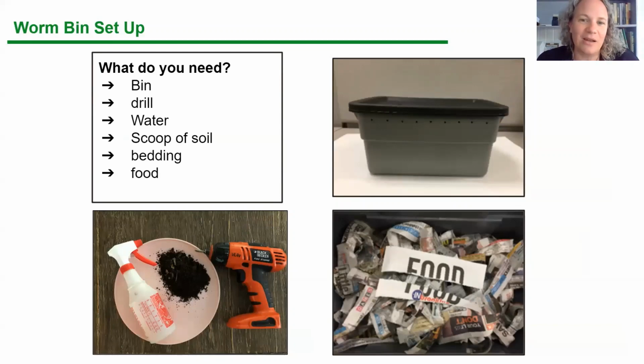And for that, you'll need a bin. You can use any bin with a lid that is around your home. And I'm gonna have to really speed up because we've only got a few minutes left. But you'll want to drill holes into that bin so that there's air for the worms that you'll be introducing. You'll also want to have water so that you can wet down any of the bedding material that is in the bin. Great bedding for a worm bin is shredded newspaper, brown paper towel, brown paper bags, and cardboard.